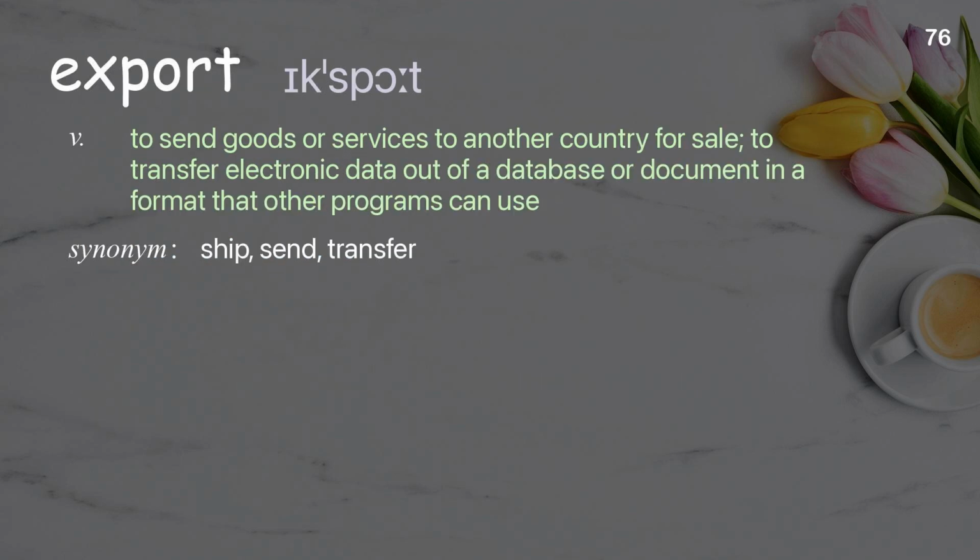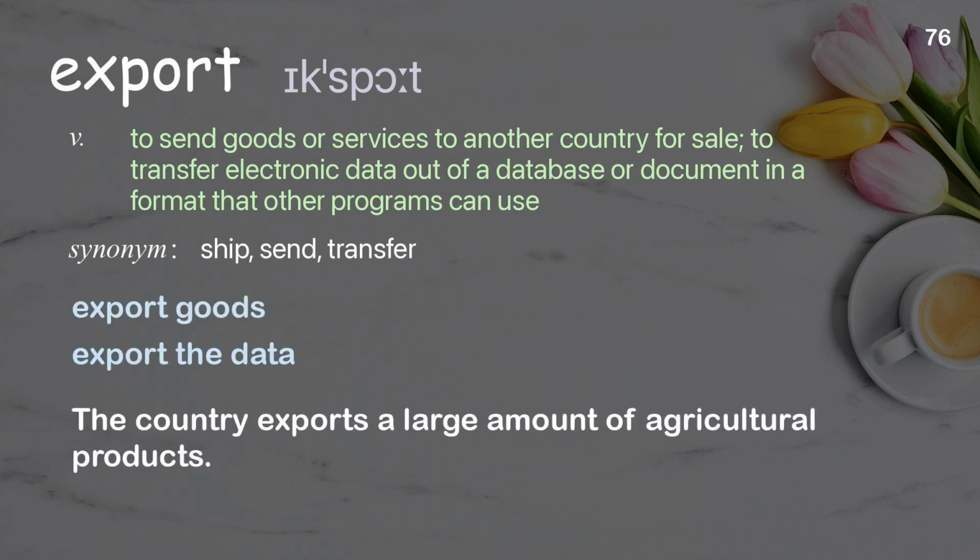Export. To send goods or services to another country for sale, to transfer electronic data out of a database or document in a format that other programs can use. Examples: Export goods. Export the data. The country exports a large amount of agricultural products.